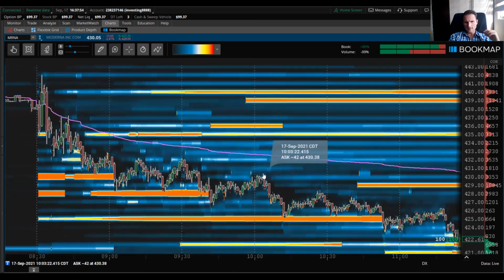Sellers come right back in and knock it down to 425 liquidity. Again, it's how you play this. You got orders right on the front side, stop loss $1.50 away, and you're playing the bounce. In this case, you got $3.